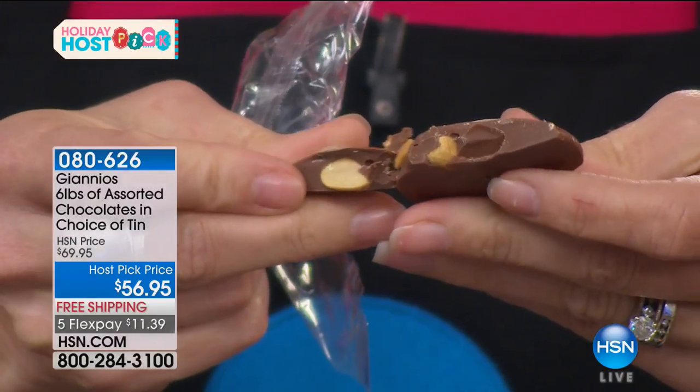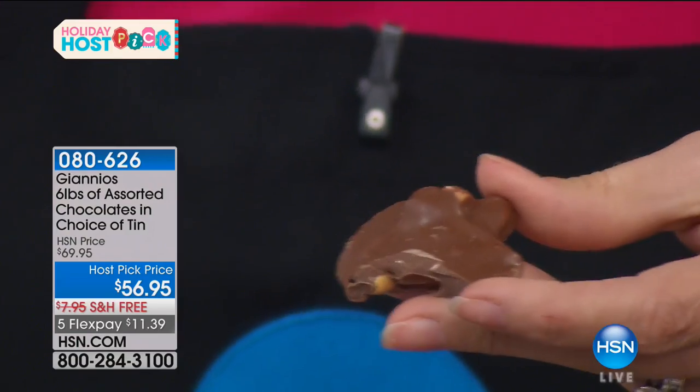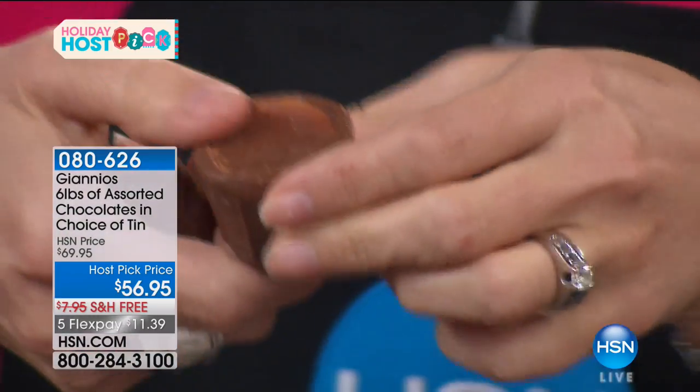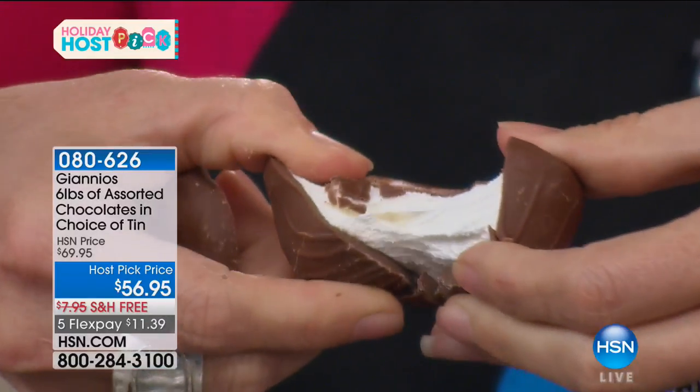This is our peanut cluster. Large, whole roasted peanut chunks on the inside there with our secret milk chocolate recipe. If you love marshmallow, this is one of our favorites. You know this is my favorite. This is one of the number one sellers at Giannis.